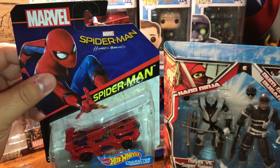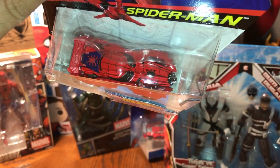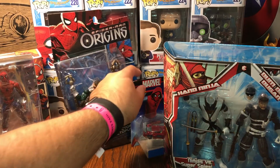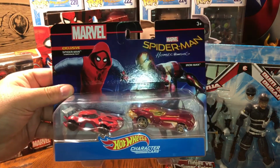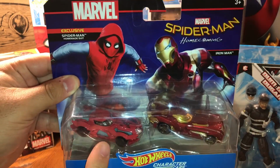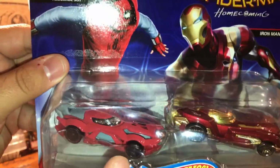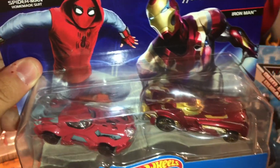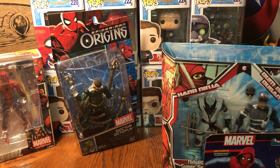So here is the Homecoming suit Spider-Man, which is really nice. It has the deco for the movie suit. And then to go along with that one is the new Toys R Us exclusive 2-pack, which has the Iron Man, which will come single carded that you could find. But this car here is the exclusive, which is based on the homemade suit. So obviously the Spider-Man logo is different there, and then the paint apps are different to go with the homemade suit versus the tech suit or web wing suit. So very cool.